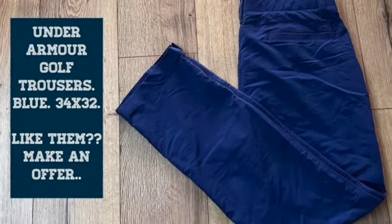There was also my product of the week, in either last week's video or the week before's, which has sold within 7 days as well. It was a pair of lovely electric blue Under Armour golf trousers. They were 34 by 32, so a decent size. I paid £3.60 for those and sold them for £11.10, with a profit after fees of £6.05, which gave me a 68% profit result. So all of those golf trousers sold within 7 days.